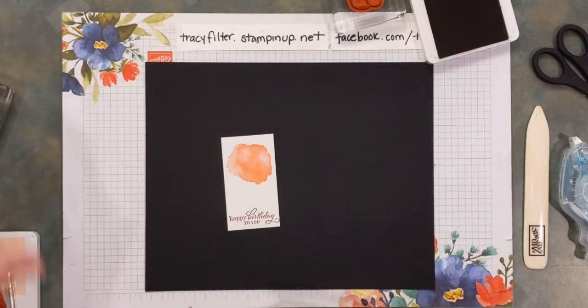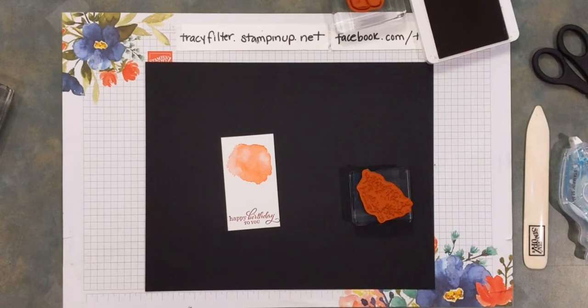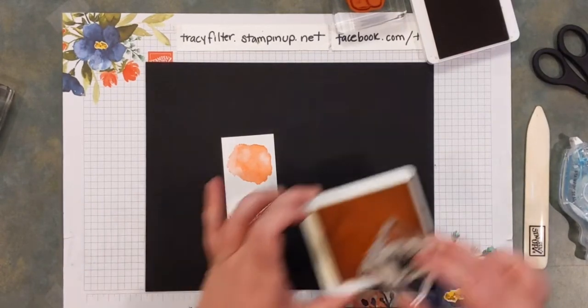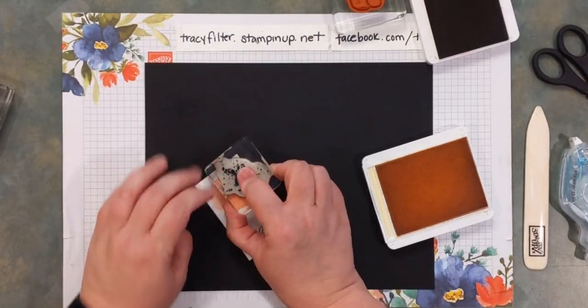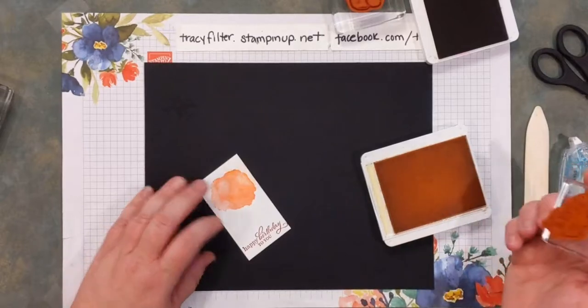All right, and then my Petal Pink, I'm going to be using the splotchy image, but I'm going to stamp it off so it's nice and pale. So I'm going to stamp once on my background card.